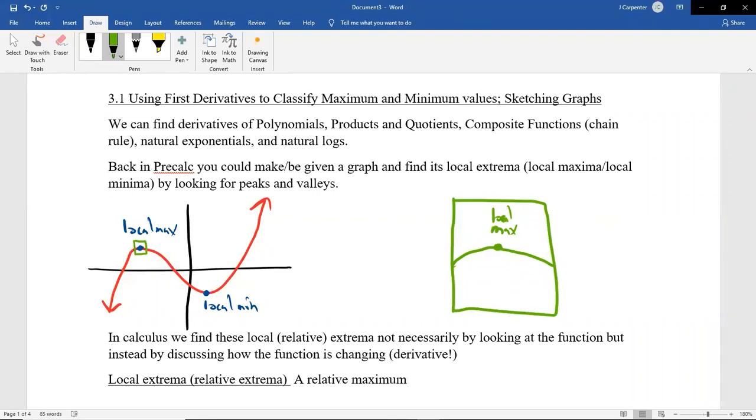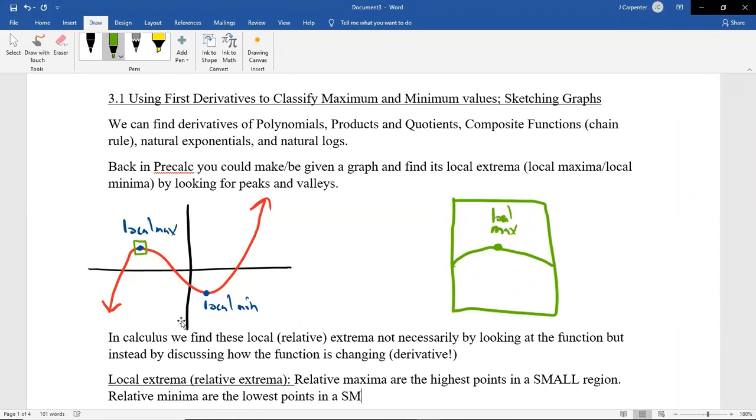sorry, let me pluralize it actually. Relative maxima are the highest points in a small region. Relative minima are the lowest points in a small region. Again, when I say small, I mean very small. You imagine that you are taking your nose and putting it on a peak or a valley so that all you can see is just that teeny little section around it. You're putting on your blindfold, if you will.